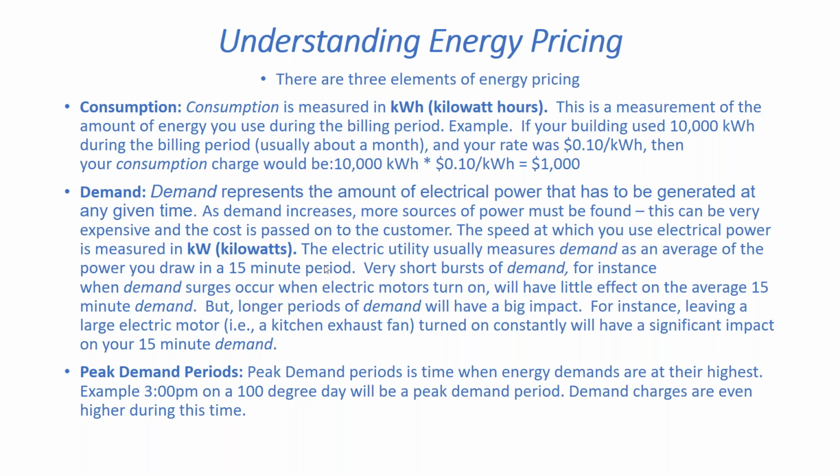There's a difference between consumption and demand. What demand represents is the amount of power that has to be generated at any given time. As demand increases, electric utilities, power utilities, oftentimes have to go out and find other sources of power so that they can meet the demand at the given time. They actually have to go out and buy power to meet these high demand periods, and that gets very expensive. So that cost is passed on to the customer.